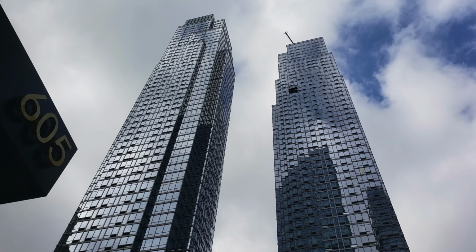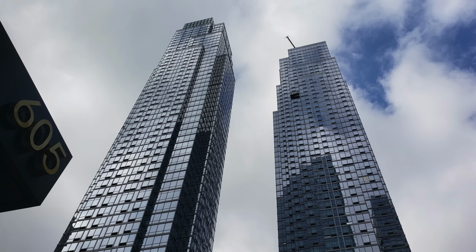So I remember a couple years ago, I was asked to take a look at these like $30 million New York City skyscraper apartments. Maybe it could be a cool video. I thought, yeah, maybe I'll check it out. Maybe there's some cool tech in these spaces. There's gotta be something cool for $30 million, right? And it turns out, no, not really.